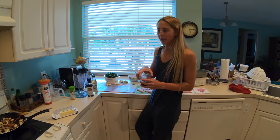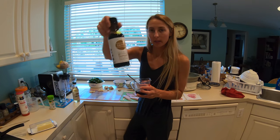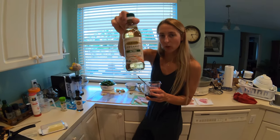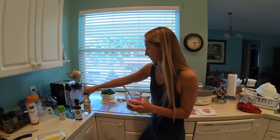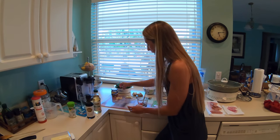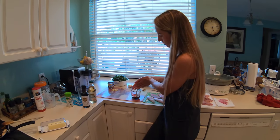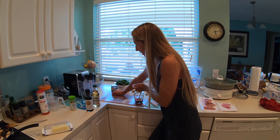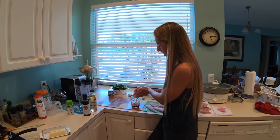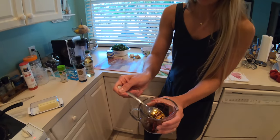So the sauce that we're going to make for our bok choy and our mushrooms is going to be just kind of like a garlic sauce. We have some organic soy sauce here that I just got at Publix. We have some organic rice vinegar. And you can use minced garlic, or I just chopped up some fresh garlic. We're gonna put that in our soy sauce and rice vinegar, along with some ginger as well. Now you can use a grater for the ginger, like a cheese grater. I didn't have one, so I just chopped it up really fine. And just give that a stir, and that's gonna be our sauce.